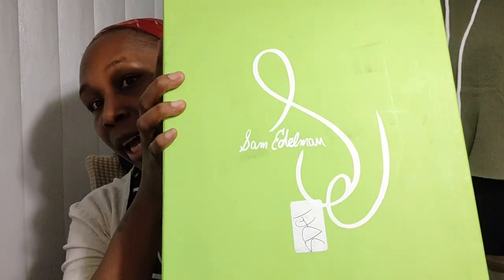Right here on the top, which is what I was oohing about. I saw it and I knew what it said, but I was thinking something else in my head. I was thinking Tory Burch shoes, but they're Sam Edelman, and I have a pair of sandals from them right now that I have posted on the site. So these are a size 9. This says Colton Burgundy Pat.